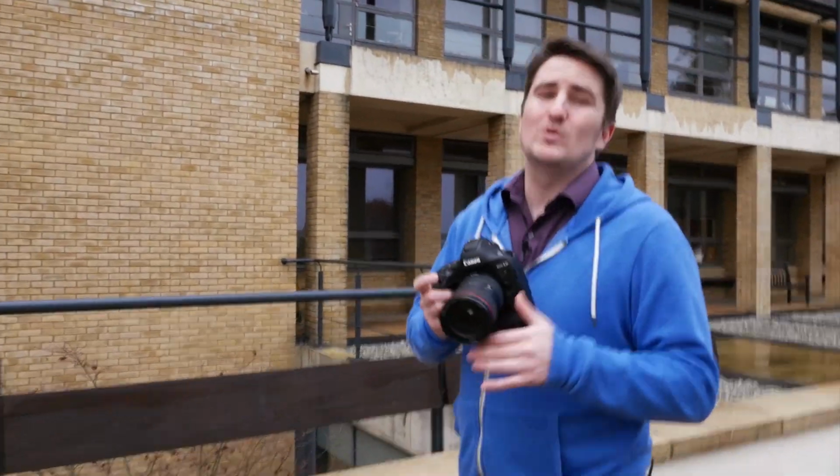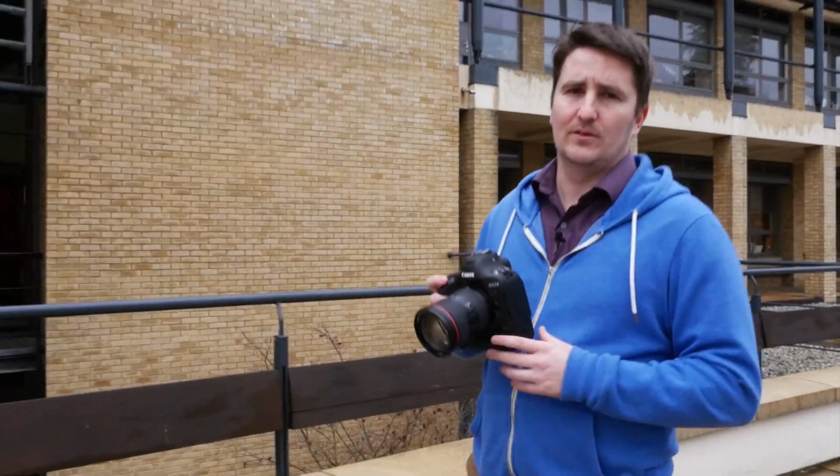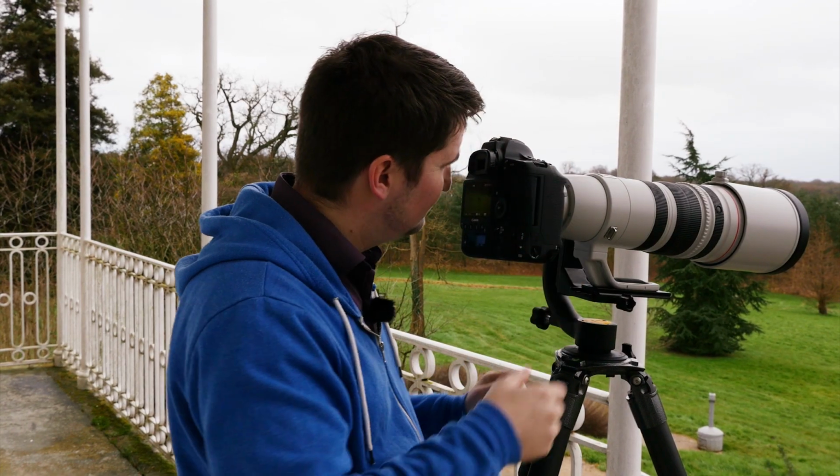Arguably my favourite new feature is the frame rate. 14 frames per second with full autofocus and full metering, which is fantastic for wildlife and sports photographers. And you can even lock it into live view mode and shoot at 16 frames a second, which is exceptional. To keep up the frame rate, this camera has to have an incredible buffer. Thankfully, this does. This will shoot up to 170 raw frames consecutively without the buffer filling up.